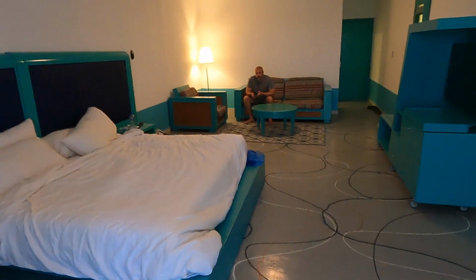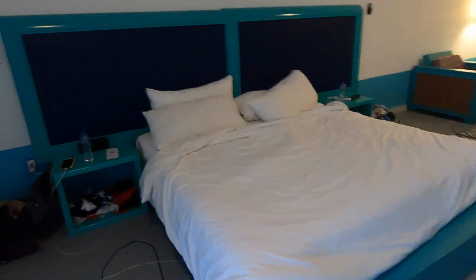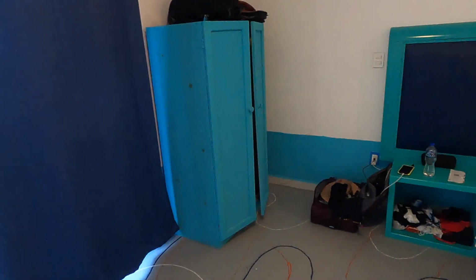There's Brian. Nice king size bed, and there's a wardrobe, which is really nice to hang your things in.